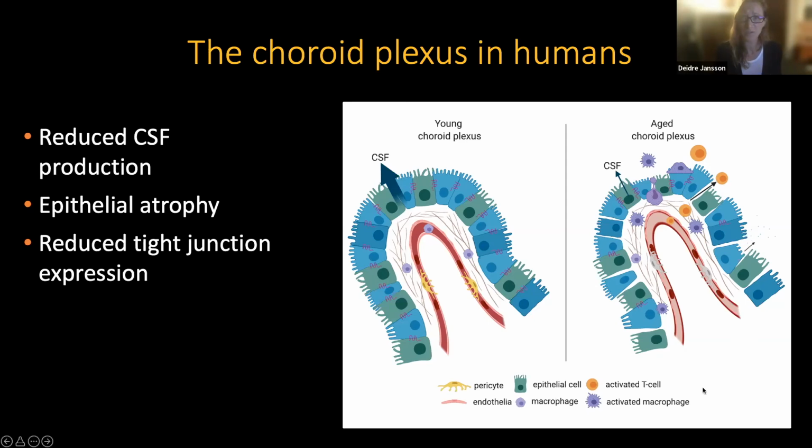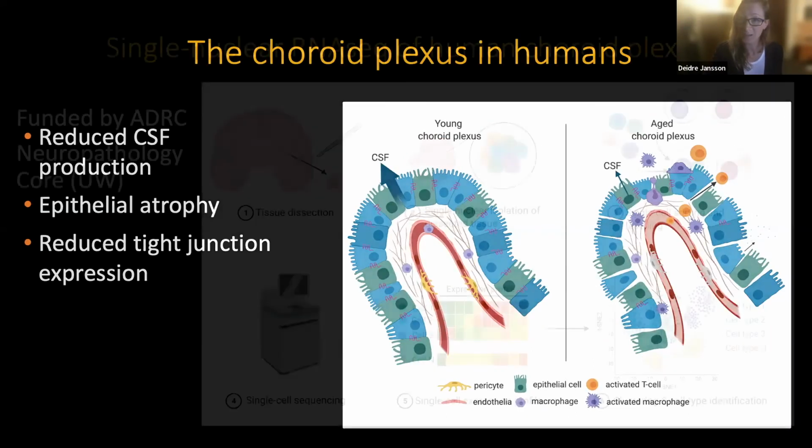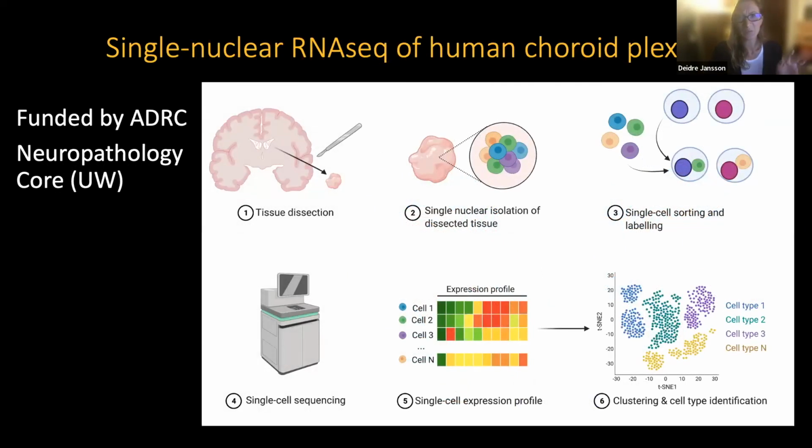So to try to figure out what's going on in human tissue, we took a different approach. We did a single cell RNA-seq study. The reason why we did that is because there are different cell types here, right? There's epithelial cells, there's immune cells, there's cells that make up the vasculature, and there's cells that reside within this stromal space. And which ones are being impacted the most by disease and potentially contributing, we weren't sure. So we did a single cell study. And I'm essentially going to breeze through this, but don't worry about it. It's very simplified. What we did was we collected tissue through collaboration with the Neuropathology Core at the University of Washington, and with funding through the Alzheimer's Disease Research Center.